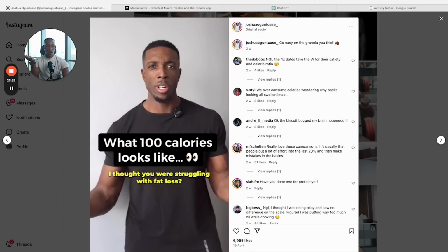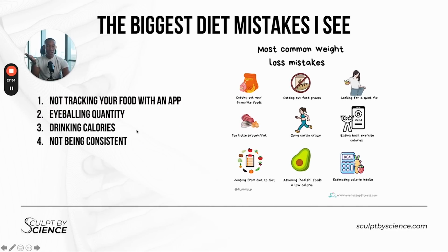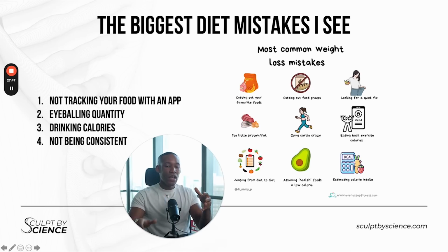So it's very, very common for people to think they're eating the right amount of calories, but when you track it, you're sure that you're actually eating the right amount. So please track your food. Use an app and use a weight scale. Because all those foods that you saw were vastly different. Maybe you put too much oil in your food here.